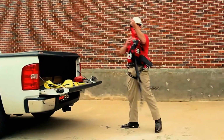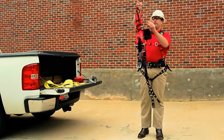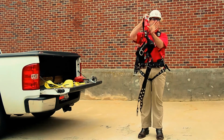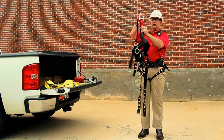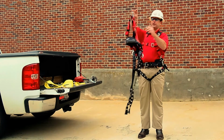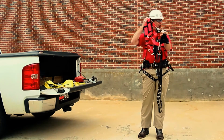Now, when you take this harness and inspect it before you use it, you're going to hold it up. You're going to look on the back and make sure that the fall load indicators have not been activated in a fall or forces to the body. You're going to check and make sure that you've got a serial number tag. That serial number tag is underneath the cover on this particular harness.